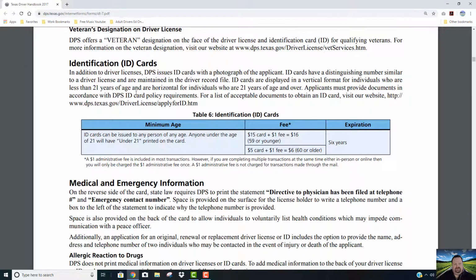Fees for driver's license, identification cards. If you're already 15 or 16 years old and you already have your state ID, it'll make getting your license a lot easier because you don't have to bring additional documents with you that you normally have to bring if you're getting your ID and your license at the same time.